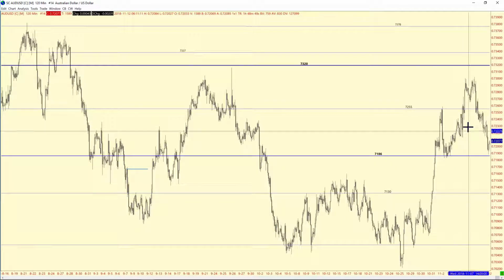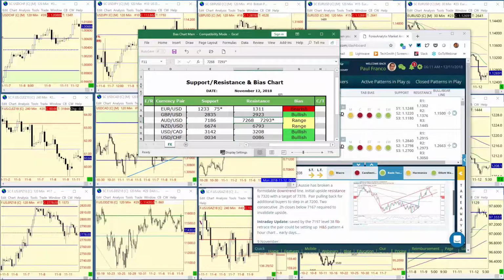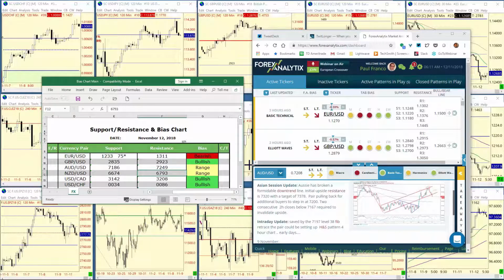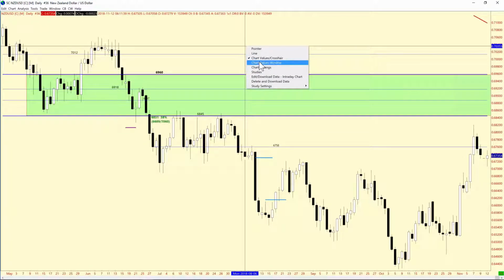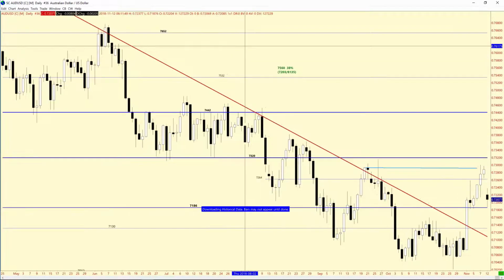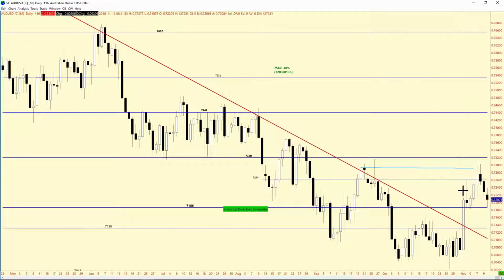So once again, 72.49 on the upside. Key resistance would be that 72.67, but we're still actually right there, 72.76. So we're still a ways off from there. So let's move into the Kiwi.